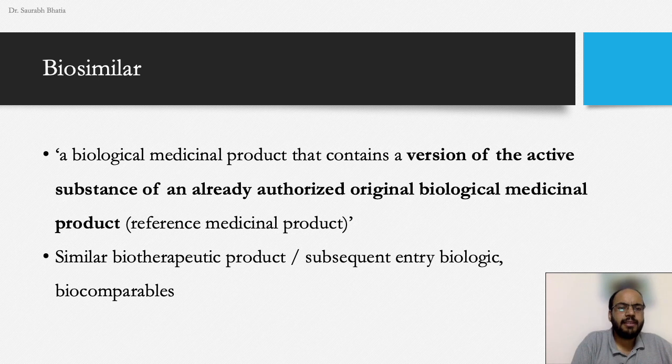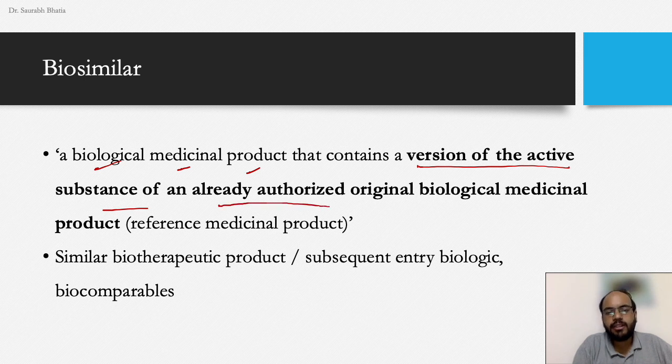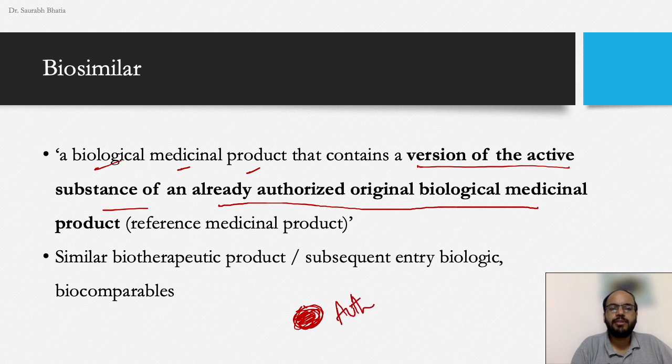So a biosimilar is a biological medicinal product that contains a version of the active substance of an already authorized original biological product. That means you have a product which was manufactured by a company, and this has already been authorized to be used in certain diseases, and what we do is create another copy which looks exactly the same and then ask for it to be authorized also. Okay.